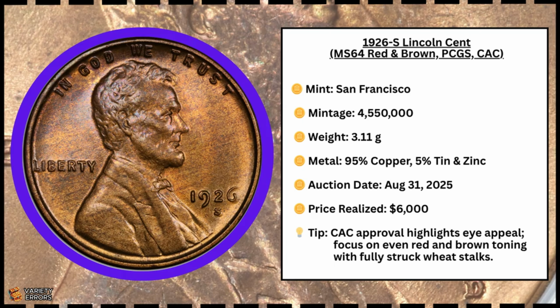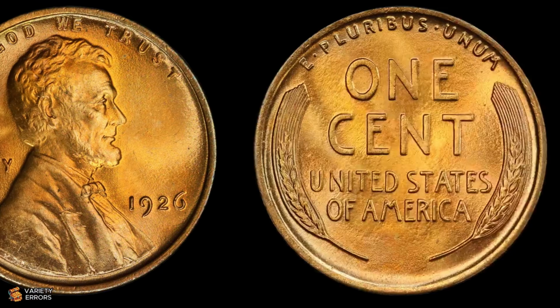This particular coin sold in August of 2025 for $6,000, and that falls right in line with how difficult the 1926S is in any grade with good eye appeal. The CAC population, still tiny. The mint state survivors with strong color, smaller. The 1926S isn't one of those glamorous dates, but it's a date that quietly demands respect.